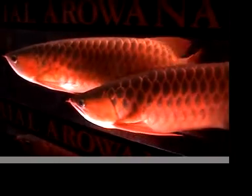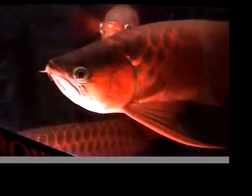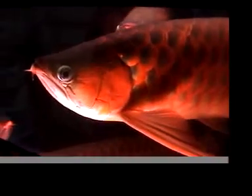Is the coloration linked to the sex of the fish? Are males more colourful than females, or is it not? This one, I think we are still trying to understand, in terms of the coloration, whether it is linked to the gender of the fish. There's no evidence to prove that the male fish is nicer than the female at this moment, because we have seen female fish with very vibrant color, and very intense color.